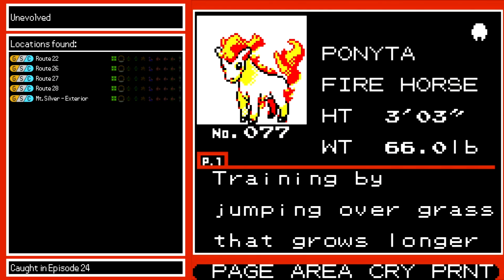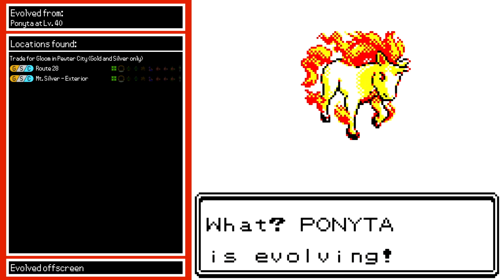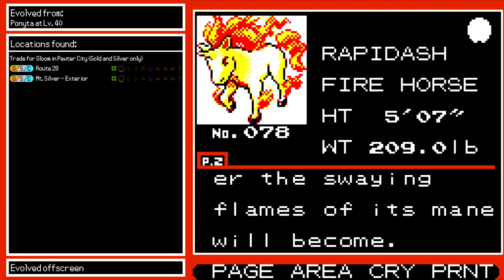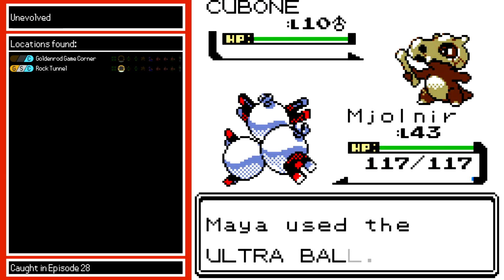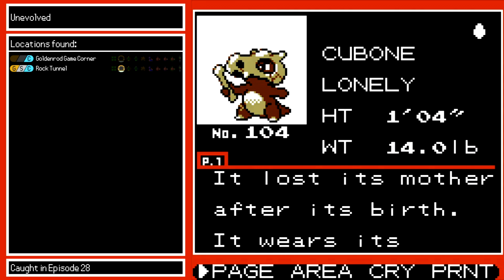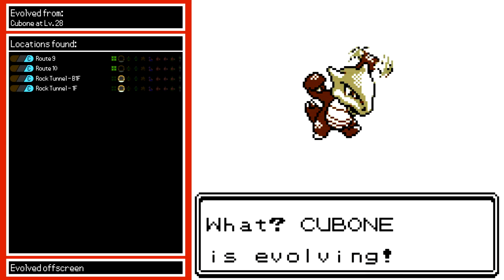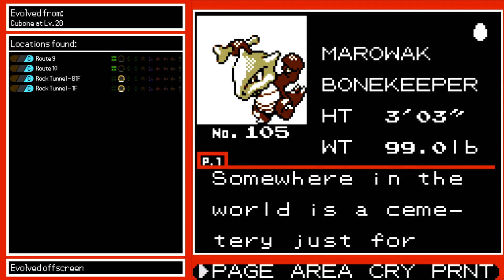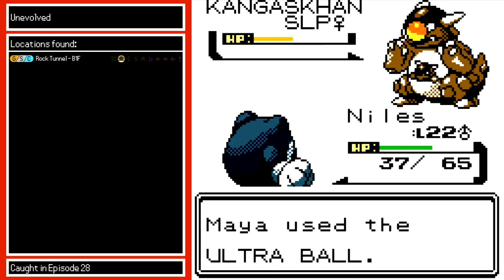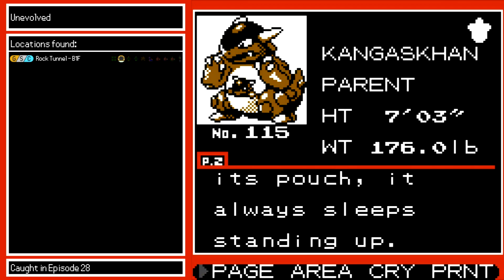Ponyta, the Fire Horse Pokemon. Training by jumping over grass that grows longer every day has made it a world-class jumper. Rapidash, the Fire Horse Pokemon. It just loves to gallop. The faster it goes, the longer the swaying flames of its mane will become. Cubone, the Lonely Pokemon. It lost its mother after its birth. It wears its mother's skull, never revealing its true face. Marowak, the Bonekeeper Pokemon. Somewhere in the world is a cemetery just for Marowak. It gets its bones from those graves. Kangaskhan, the Parent Pokemon. To avoid crushing the baby it carries in its pouch, it always sleeps standing up.